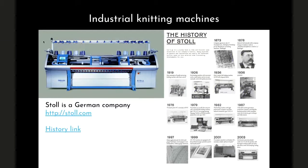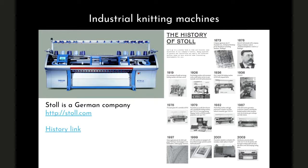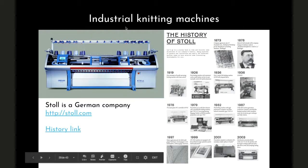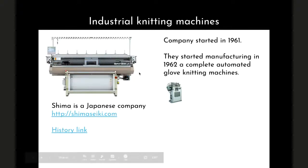But if we talk about the machines, there are two gatekeepers. One is the German company Stoll, very old. They use proprietary software, of course. And it's expensive, it's big, so it's really a machine for the industry. The same is Shima Seiki. Also big, expensive. I think they still operate by floppies in a funny way, but they somehow still survive. I think they had the first industrial glove machine. They started to sell it in '62.